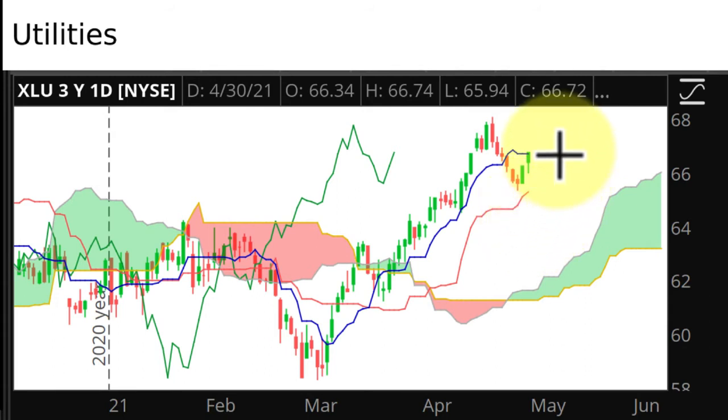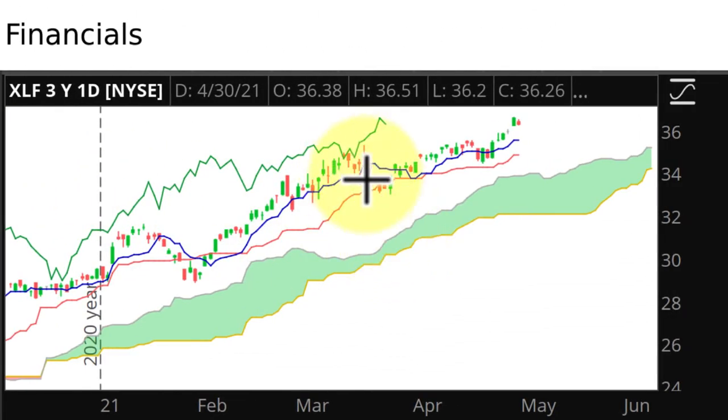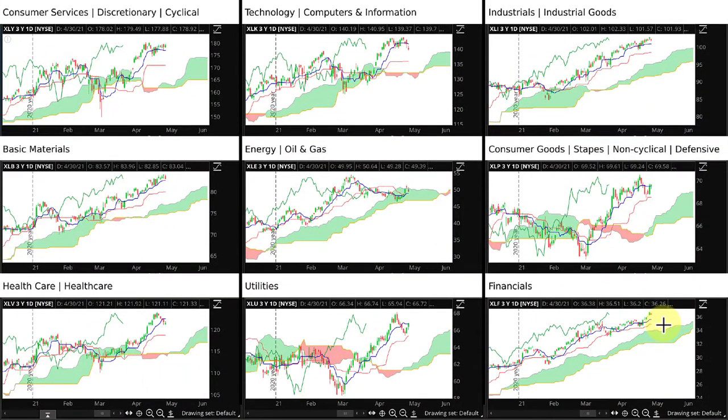same as consumer goods. Financials had a bit of a pullback at the end of March going into April, enough so that the blue line came down to the red line, although on the 1st of April it did separate, and then market action rode above the blue line for a little bit, falling into the channel here just barely, and then is now well above the blue line as well as the red line.